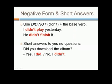Also remember that the negative form and short answers in the simple past require an auxiliary verb, did. We use did not, or the contraction didn't, plus the base verb to form the negative, as in, I didn't play yesterday, he didn't finish it. In short answers to yes-no questions, you can simply use that auxiliary verb. For example, did you download the album? Yes, I did. No, I didn't.